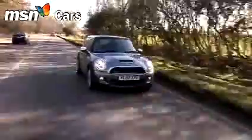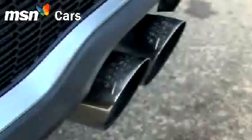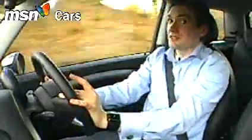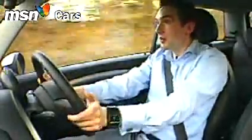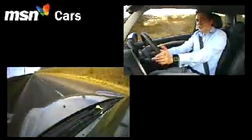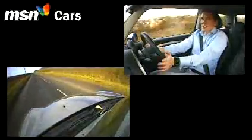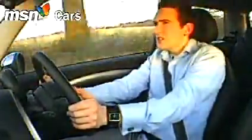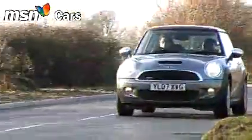Yes, we know, it looks just like the standard car. But see these badges? And this stubby, raucous sounding exhaust? This Cooper S is fitted with the latest John Cooper Works tuning kit. 1100 quid plus fitting comprises new engine management, air filter and exhaust, endowing the Mini with a well-judged wodge of extra poke.